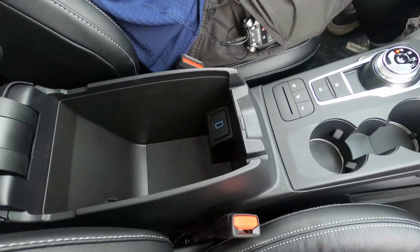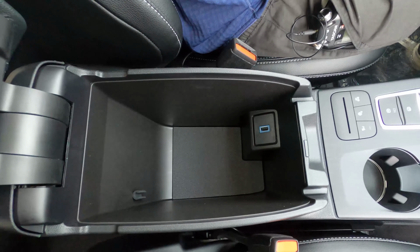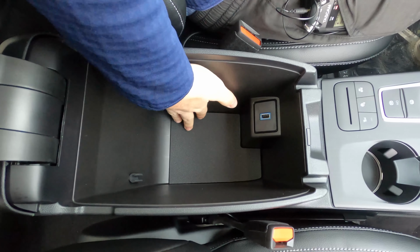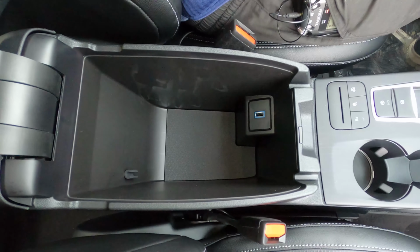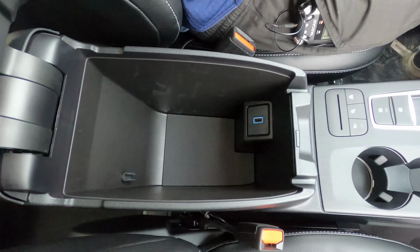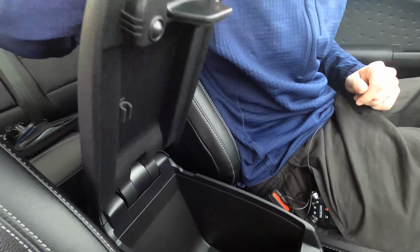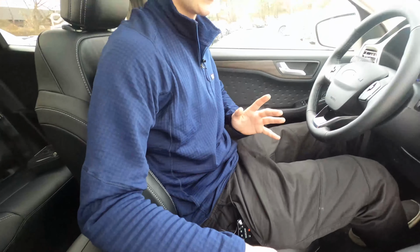Let's take a look in your glove box right here. You can see for such a small car, you have a sizable amount of space. Just to give you an idea, here's my hand. I can fit, it's pretty much one hand deep. It's very nice. You have a USB-A outlet in there, so that is definitely a nice feature. You also have 2 pen holders. So this is a very well-designed center stack.